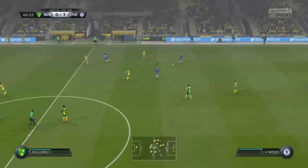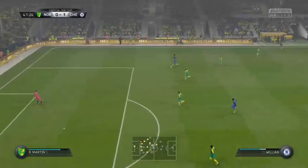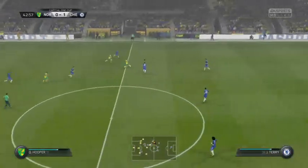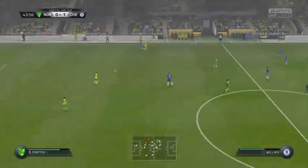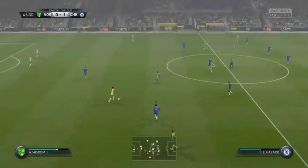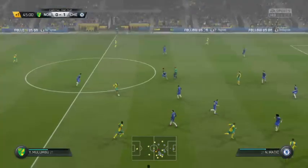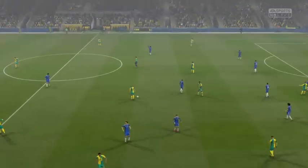Victor Moses. Ramirez. Here's Willian. That's given away possession. Johnny Howson. Russell Martin. Just 1 minute of added time to come. To Bennett. Yusuf Malumbu. So it's 1-0 here at halftime.